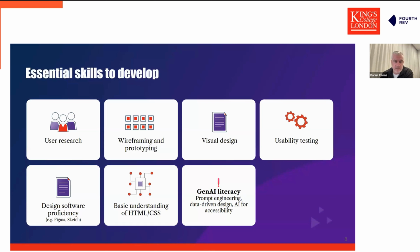And last but not least, Gen AI literacy. So like prompt engineering, data-driven design, and AI for accessibility. They're some of the key areas in which you'll be able to use that effectively. But Microsoft reported that 66% of leaders say they won't hire someone without Gen AI skills in platforms like ChatGPT and similar, which is interesting, and I think will change along the way. Developing these skills does take time and practice, but with dedication and the right guidance, it's absolutely achievable.